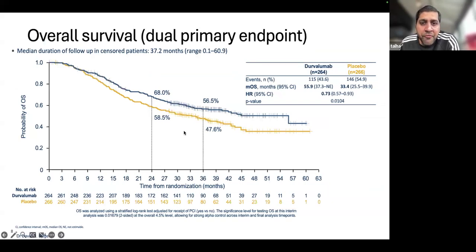So see the difference in the overall survival at 36 months: 56% versus 47%. But in terms of months, if you just go for the post hoc analysis, at the data cutoff of 37.2 months, the survival is 56 months versus 33.4 months, which is quite good if you look at small cell, because you are giving a survival advantage of around 2 years to these patients, which I think means a lot for small cell lung cancer.